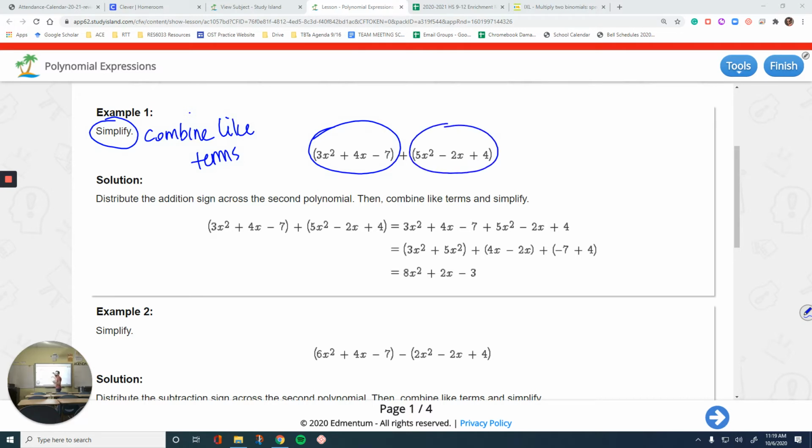Now, if you go through this method, it tells you to distribute the addition sign across the second polynomial like this. That's not what I do. If you want to go ahead and do it, I don't care. I really don't. If you feel like that's easier, go ahead and do it. So what I do is I just focus on the like terms one at a time.